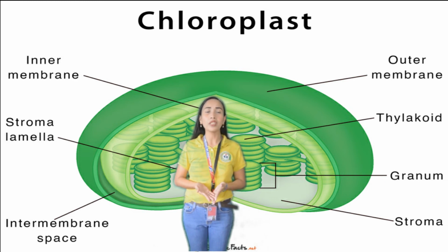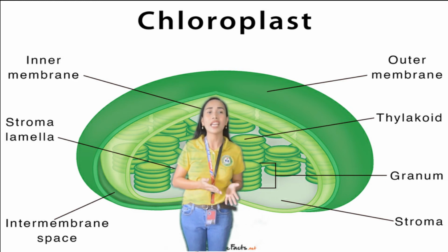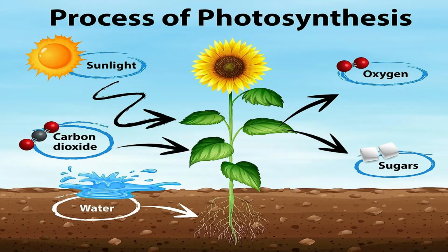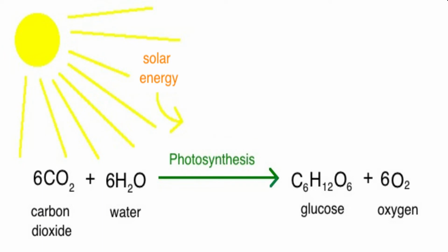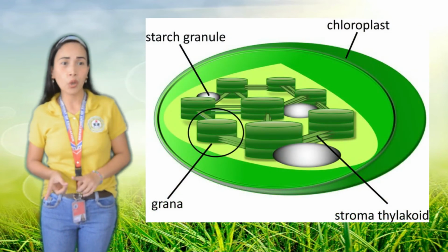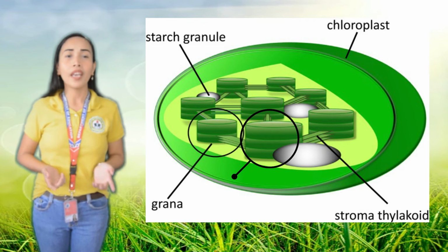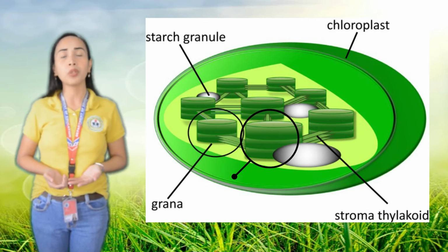Its most important function is to synthesize food by the process of photosynthesis. It absorbs light energy and converts it into chemical energy. There are two unique parts present inside the chloroplast. These are known as the grana and the stroma. The grana consists of chlorophyll pigments and are functional unit of chloroplast.